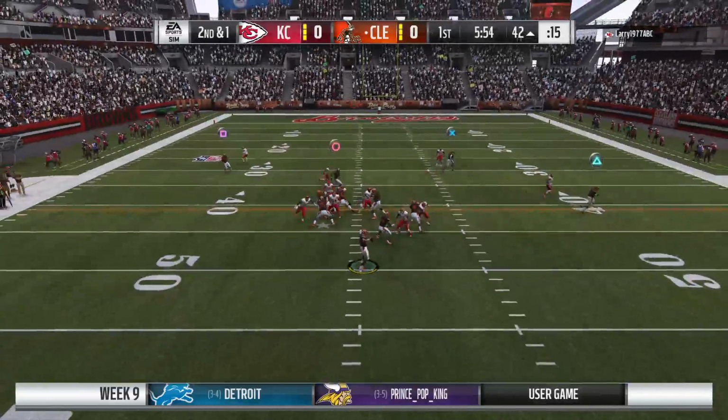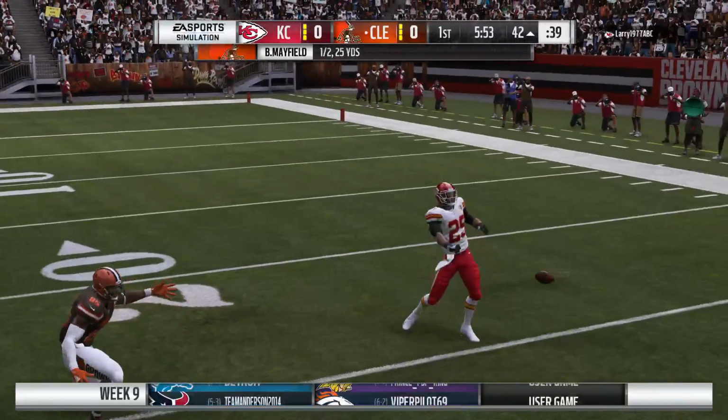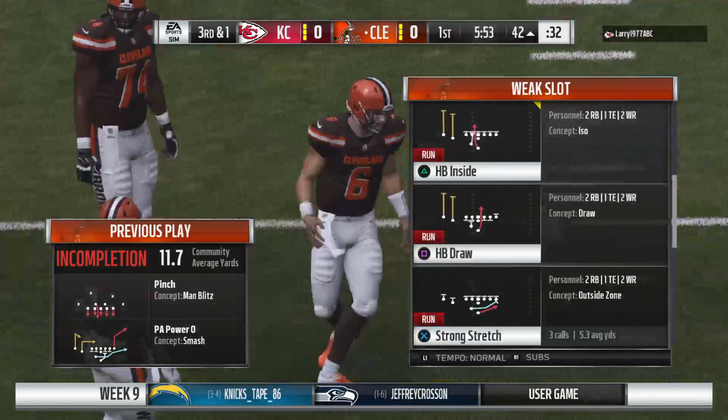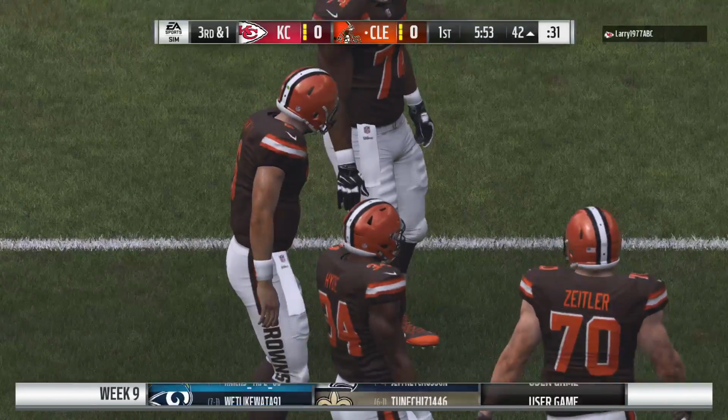Now a 2nd down throw for Mayfield. His throw incomplete. The positioning here is key. As a defensive back, you're taught 99% of the time, make a play on the football. But in this case, making a play on the man made all the difference. That's what forced the incompletion.